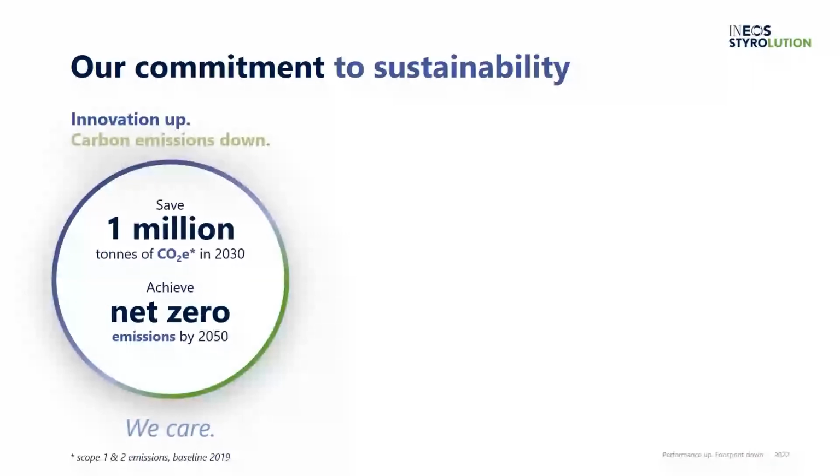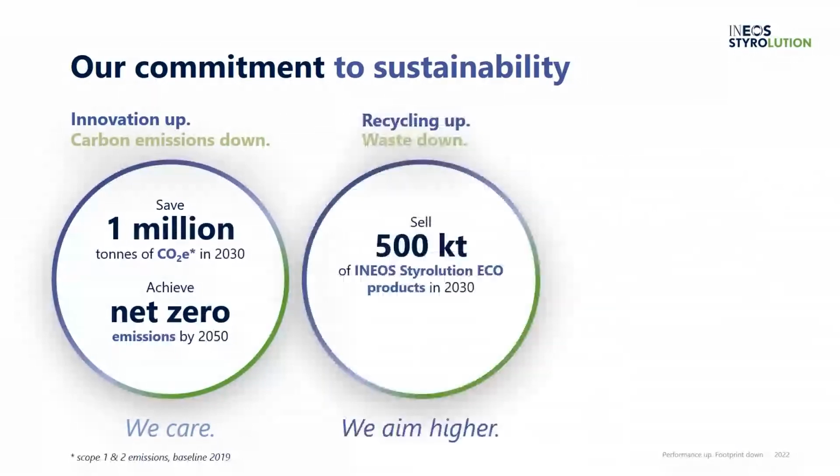As you can imagine, and I will go into more detail in a minute, this means that we will need to make a lot of changes to our operations and to how we produce materials. That means that we will have to make significant investments, but we believe that this is what we should do and what we need to do. So this is carbon emissions down. At the same time, we want to increase recycling and reduce waste by selling 500 kilotons of eco products in 2030.